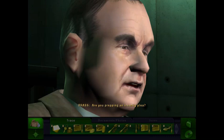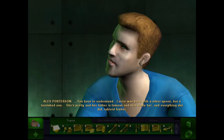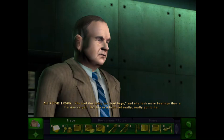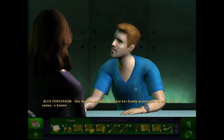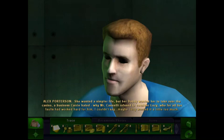You have to understand. Carrie was born with a silver spoon, but a tarnished one. She's pretty, and her father is famous, and that made her and everything she did tabloid fodder. She had this thing for bad boys, and she took more beatings than a Persian carpet. Her life in a fishbowl really, really got to her. She wanted a simpler life, but her daddy wanted her to take over the casino, a business Carrie hated. Why Mr. Canelli refused to consider Lucy, who for all her faults had worked hard for him, I couldn't say. Maybe Lucy wanted it a little too much.